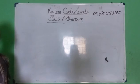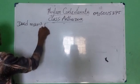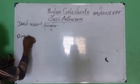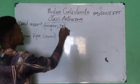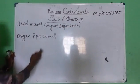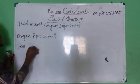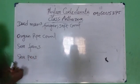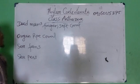There are different species of anthozoans. They'll ask you which of the following is also called dead man's finger. Which of the following is also called organ pipe coral? Which is also called sea fans? Which is also called sea pens? In your textbook, these are the 4 diversity of species in class Anthozoa. Which is called dead man's finger, otherwise called soft coral?